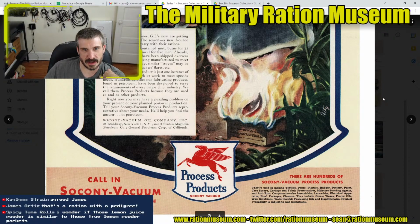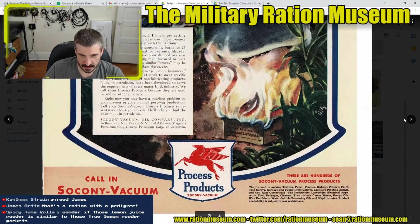Spicy saying, I wonder if the lemon juice powder is similar to True Lemon powder packets. Yeah, that would be interesting to compare. You could use your sugar and make a lemonade out of it, but you could also technically use it as a topping. Lime seems to fit a little better. You can put lime on just about anything.